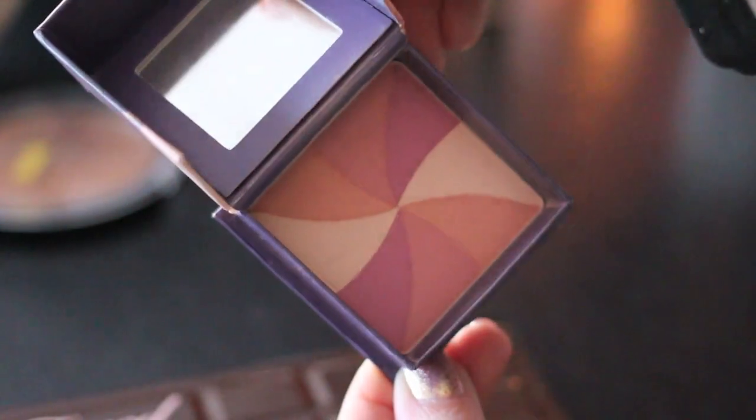For blush, I'm going to go with a longtime favorite, and that is Benefit's Hervana. I love this blush. I think it's definitely in my top 5 favorite blushes, and this is going to go beautifully with the lip color that I use later.